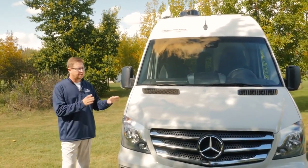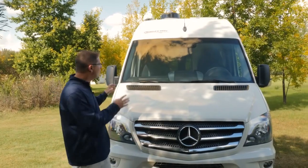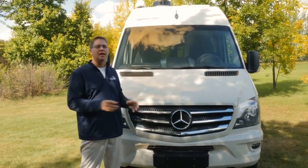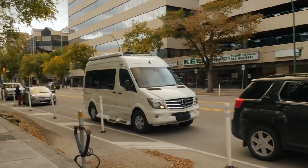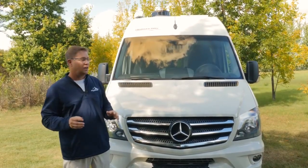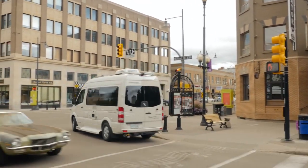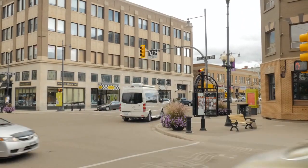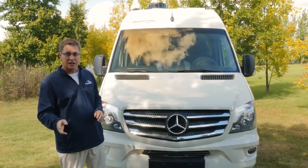As we come around to the front of the chassis, there's a couple things I really want to point out. And one of the best features of the Ascent is how easy it is to drive. At just over 19 feet 7 inches long and 9 feet 7 inches tall, you can go anywhere in this coach. Whether it's in heavy congested downtown traffic or zipping around on the highway, anybody can drive this vehicle.